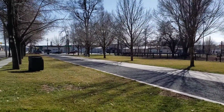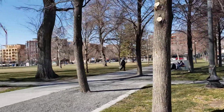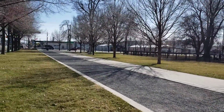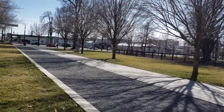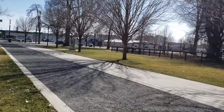Walking down to the other corner of the park, we were just right there at the Pioneer Trails and Landmarks Association's marker, which all of those markers were adopted by the Sons of Utah Pioneers. But over here we have a Daughters of Utah Pioneers marker, also about the fort.